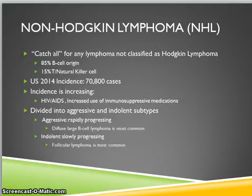It gets divided into aggressive and indolent subtypes. So aggressive is just what you would think. It's very rapidly progressing. It affects a diffuse and very large population of the B cells. The most common is with the B cell type, not T cell. And if we don't treat it aggressively, then it can cause death very quickly. Indolent means that it's slowly progressing. It's usually impacting the follicular cells of the lymphatic tissue.